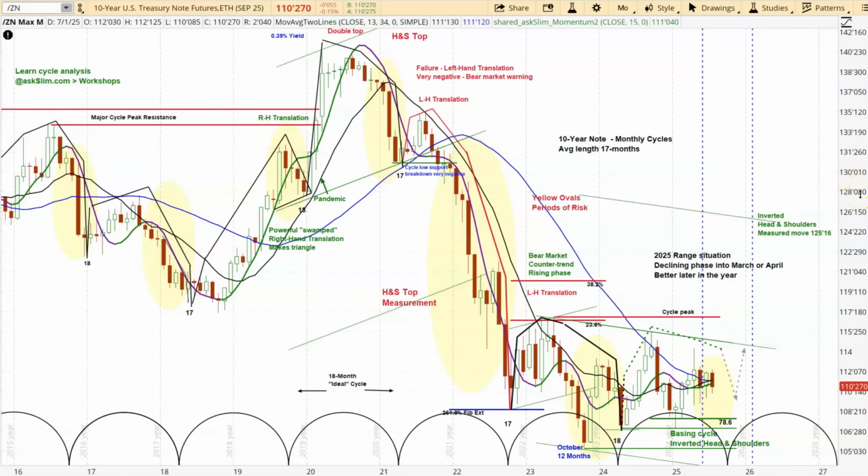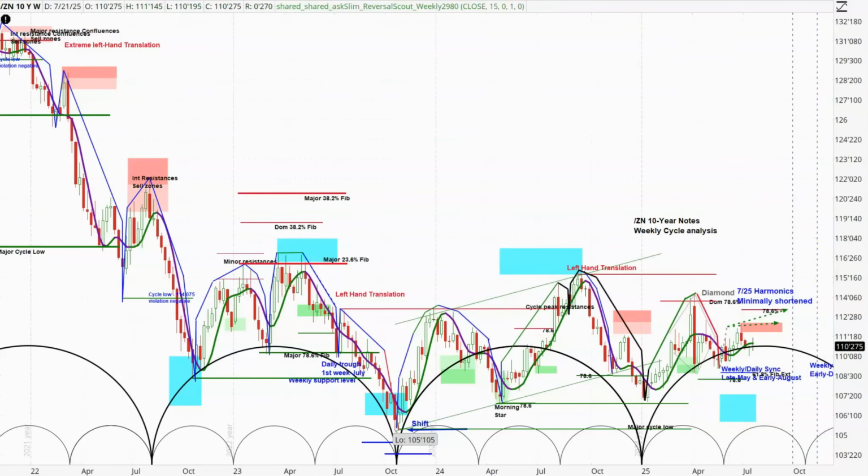This really looks like an important base forming in this head and shoulders, just not 100% certain about the timing as to when that will really start to move up. But when we look at the yield chart, it's going to give us a tip-off. We'll look at that in a moment. In the meantime, here is the weekly chart in here as we look at the ZNs.